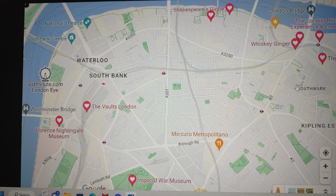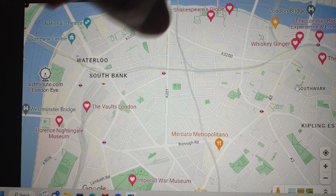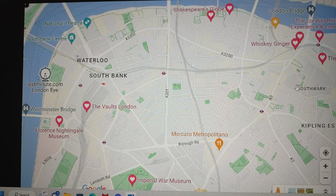Now we're going up, and you'll see the two dots, and you'll see Shakespeare's Globe. But before Shakespeare's Globe is the Tate Modern, the modern art museum in London. There's Andy Warhol in there, and there's Picasso and some other modern artists. There's a lot of modern art that I don't personally get. I guess it's very abstract. It just looks like someone threw a painting against the wall to me. But if modern art's your thing, that is definitely a place to check out.